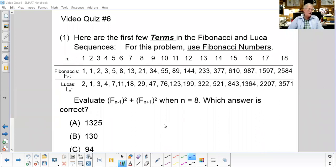So I will share that, and now you are seeing the video quiz number 6. You may have printed it. If you did not, you don't need to. Just jot down what you think are the correct answers to video quiz 6, okay? And then what you have to do is text them to me so I can give you a grade on the quiz. So let me move this down a little bit.